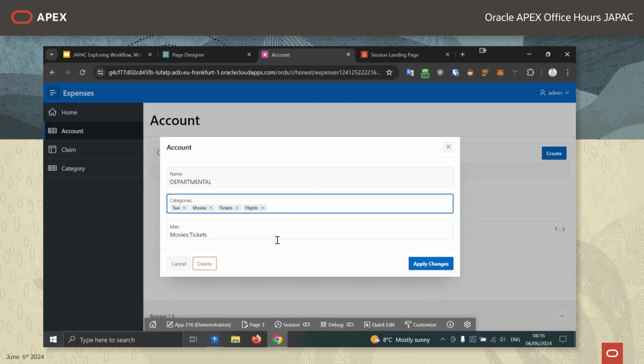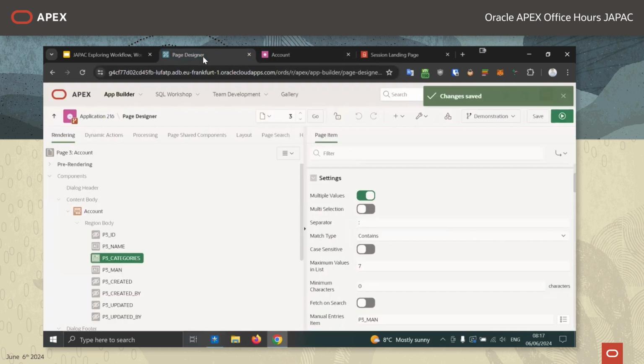And you can see in the manual entries items, the ones that it's not aware of, it puts them down there. So what's the point of this manual entries items? It's to add values into the database where they don't already exist. So let's have a go at that.